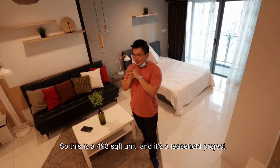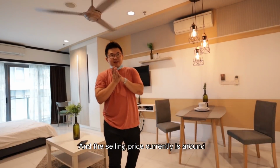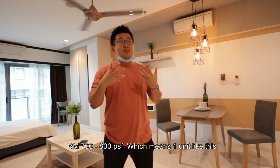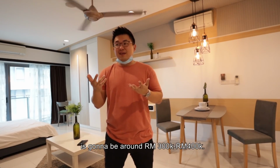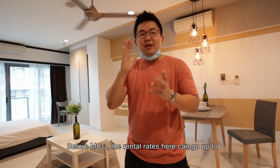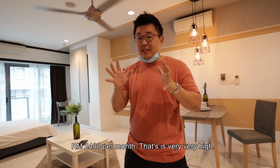So this is a 493 square feet unit, and it's a leasehold project. The selling price currently is around 700 to 800 ringgit per square foot, which means a unit like this is going to be around 300 to 400 thousand over. Before MCO, the rental rates here could go up to 2,400 per month. That is very, very high.